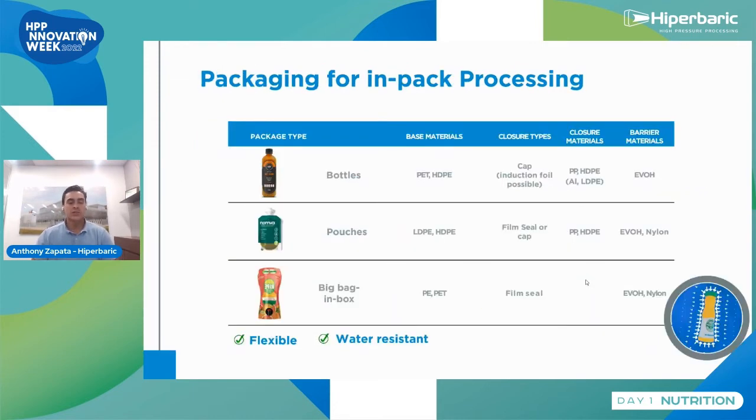I wanted to quickly touch base on the packaging formats for our impact technology, which is the one I introduced in the beginning of the presentation. The two main criteria for this technology is that packaging does have to be flexible and water resistant. Materials are usually PET, HDPE, and LDPE.